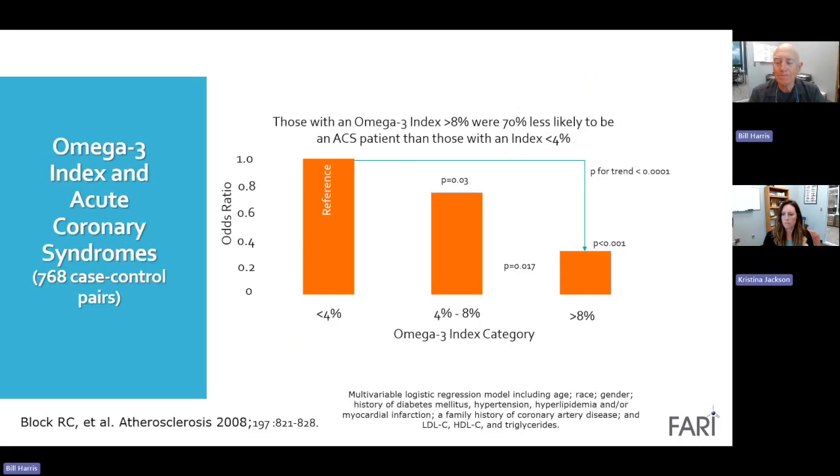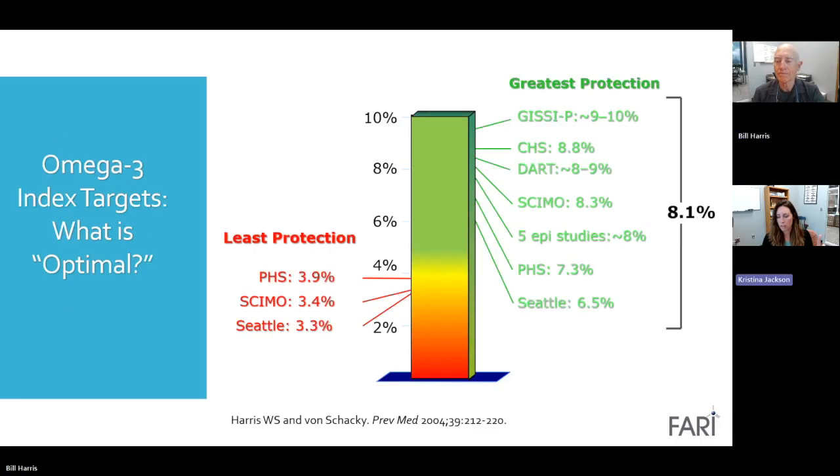And you also had a low level, because you're always comparing against the group that's the lowest. That's right. And that was less than 4%. And we left the intermediate zone between 4 and 8% as intermediate. It's better than bad. It's not quite as good as optimal. Everything is a spectrum here.